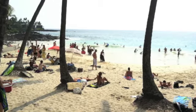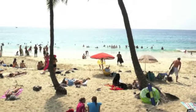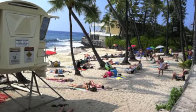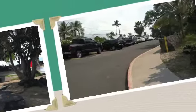Today I'm going to take you on a tour of White Sands Beach in Kailua-Kona. A couple hours at White Sands Beach is always a good time. White Sands is located right in town, so it's easy to just drop in and go for a quick swim or ride a few waves.